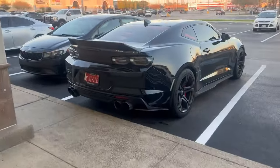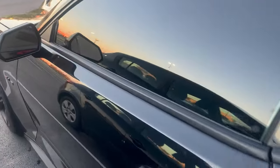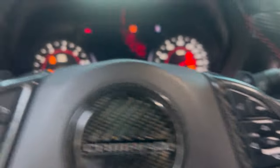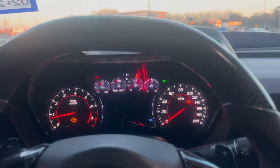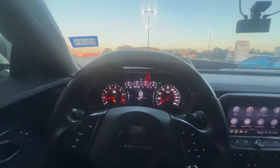Remote start. Get in. Still clear skies. Still clear skies. My bad, y'all. And it's back on. I don't know what to do with this car, bro.